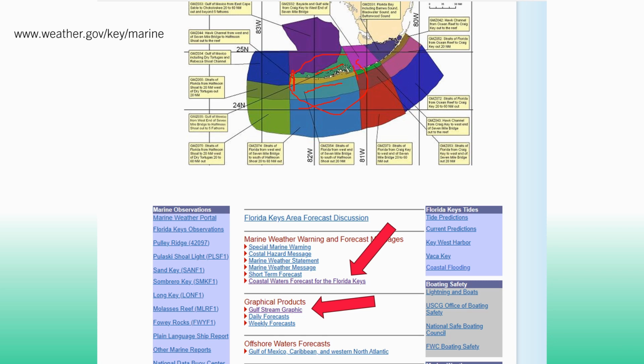So when you're on this, it's weather.gov/key/marine, and you're looking for coastal waters of the Florida Keys. And that's this one right here. And then if you want to find the Gulf Stream, that Gulf Stream graphic is right here, all on the same page.